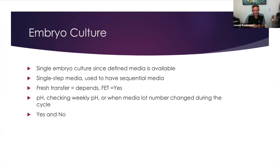We do not check any apoptosis or anything unless we see some morphologic changes from day five to day six. Then we look for some other environmental factors that affect our culture systems.